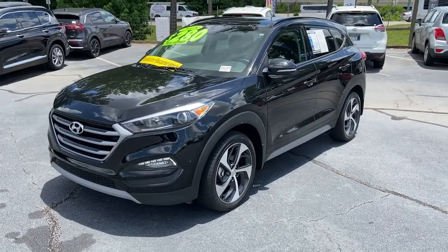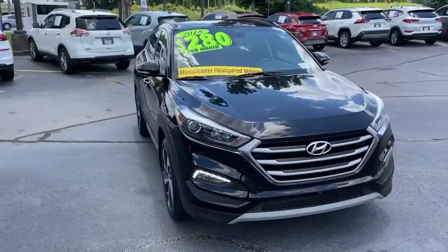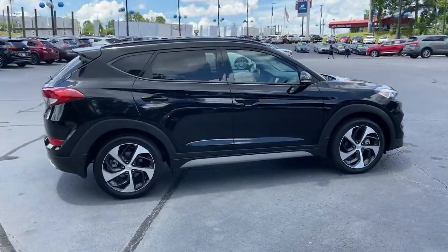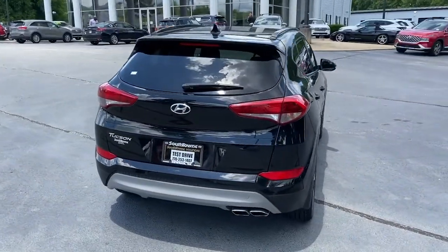Get a feel for the 2018 Hyundai Tucson. With less than 25,000 miles on the odometer, this vehicle provides excellent value. Choose the compact crossover that delivers an outstanding combination of quality, comfort, and safety, the Tucson.